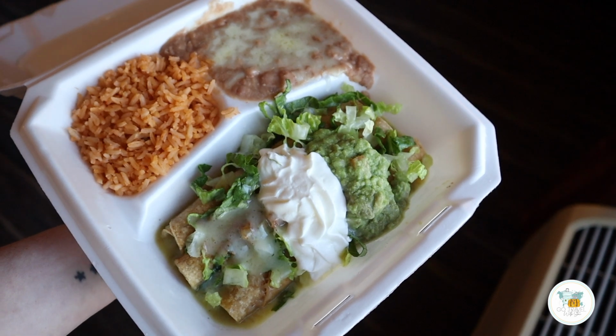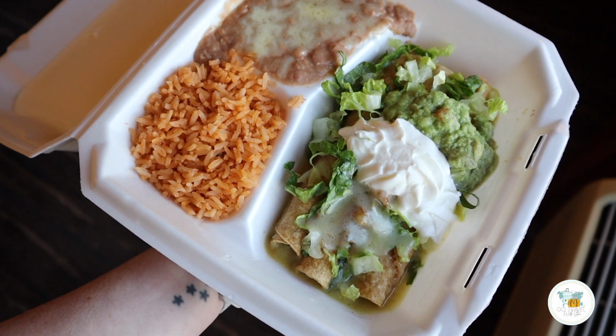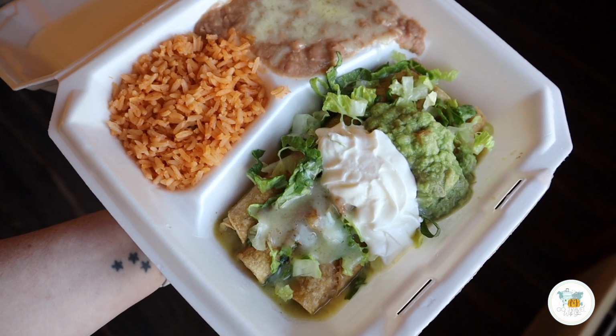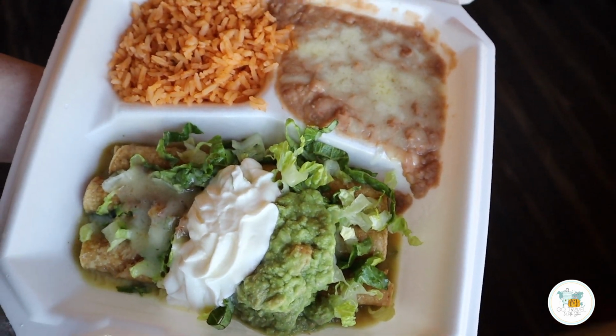I had thought about getting the mole before this, but then Jeff told me that in New Mexico, green chilies is more of their thing. So this is the chicken flautas, and underneath the chicken flautas is a green chili sauce. And then it's topped with sour cream, guacamole, beans, and rice.